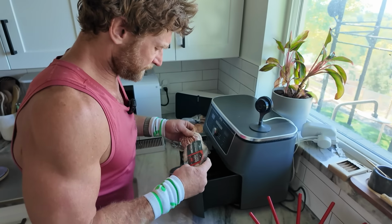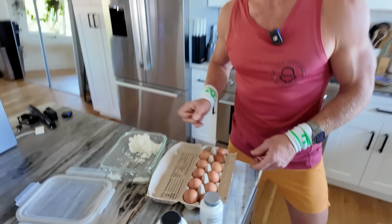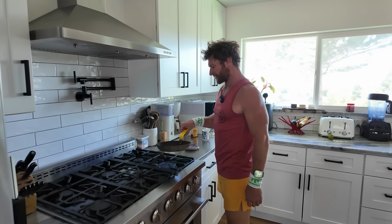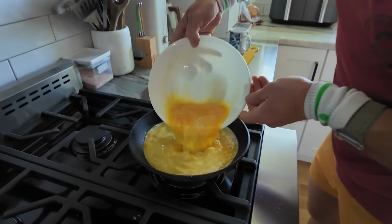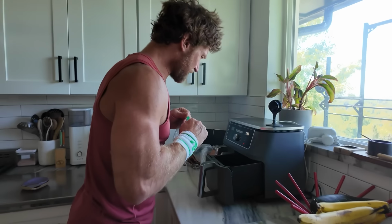The air fryer, baby. What a great invention. Boom. Gonna cook everything in butter. I like cooking in either butter or we use this beef tallow quite a bit too. Those are done.